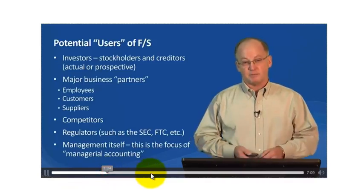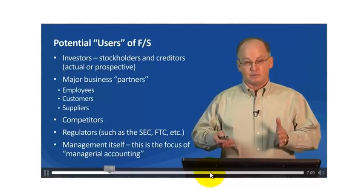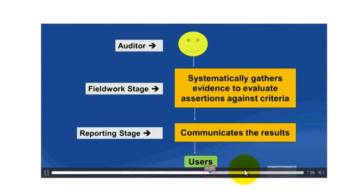Let's begin by looking at the distinction between accounting and audit. That aside as a separate topic and call that management accounting to distinguish management as a user attributed along with the financial statements to those external users.